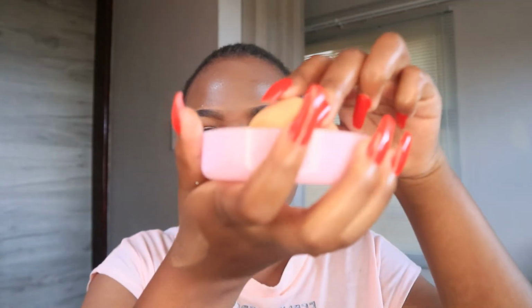So I'm just going to use my fingers and we're going to start with the areas that you want to cover the most. For me it's usually just my under eyes and my chin, because my chin has a bit of dark marks. Basically I use water and a beauty blender. You dip it in your water just so that it can be damp. I don't know why I do it, I just feel like it works and it helps with your makeup.